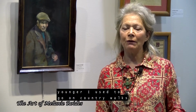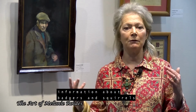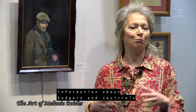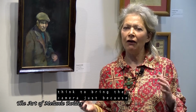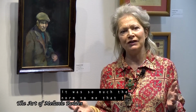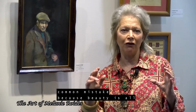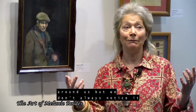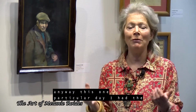So years ago when I was younger, I used to go on country walks with my father, who grew up in the country, so he was a wealth of information about badgers and squirrels and all manner of creatures. And when we would go on walks, I hardly ever would think to bring the camera, just because it was so much the norm to me that I didn't think to photograph it, which is a common mistake because beauty's all around us, but we don't always notice it just because it becomes commonplace.